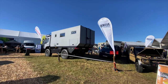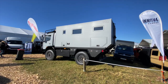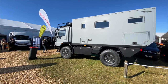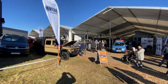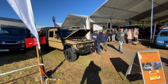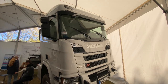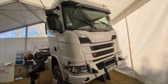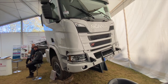Here's a booth for TerraCab. Also a nice little truck. So, hello. Everything is possible. A G-Wagon. Yeah. It's also nice. Nice setup. So we have seen a lot of MAN and Mercedes here, but this is also an option, a Scania, the R500.